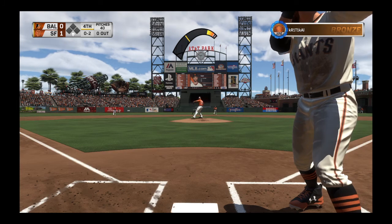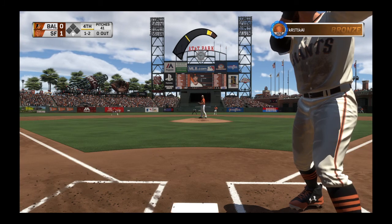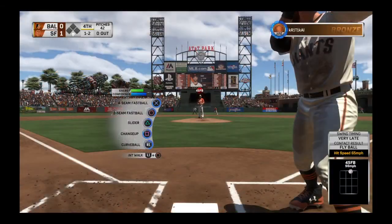The windup and the 0-2 pitch. That fastball straightens him up a bit. 1-2 now. The 0-2 pitch, not even close to the zone, and a fastball might be an indication that he's going to start using some of his secondary pitches.